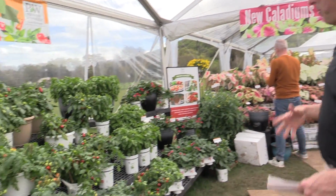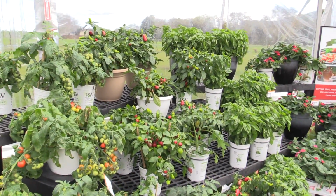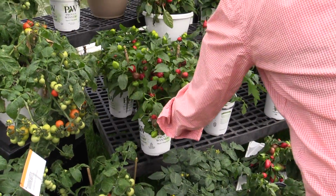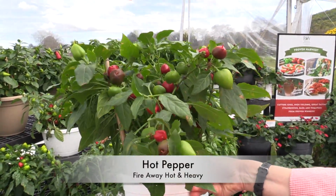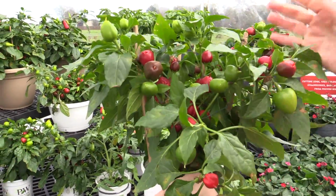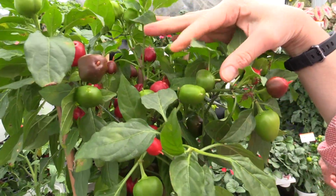Yeah, vegetables, love them. Some of your favorites. That's all I eat. A tomato and a pepper here, brand new in the Proven Harvest line, which they just introduced last year. What do we got? I think this is their first pepper. It's called Hot and Heavy, and it's actually spicy, hence the hot in the name. Jalapeno kind of flavoring to it, but look, those fruits turn a nice red.